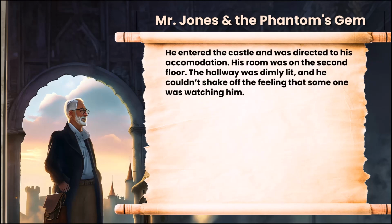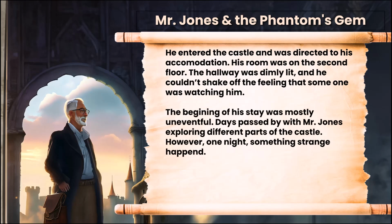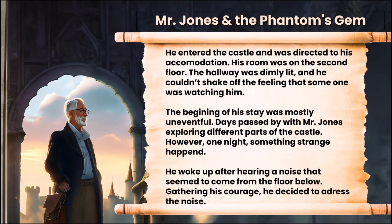He entered the castle and was directed to his accommodation. His room was on the second floor. The hallway was dimly lit, and he couldn't shake off the feeling that someone was watching him. The beginning of his stay was mostly uneventful. Days passed by with Mr. Jones exploring different parts of the castle. However, one night, something strange happened. He woke up after hearing a noise that seemed to come from the floor below. Gathering his courage, he decided to address the noise.